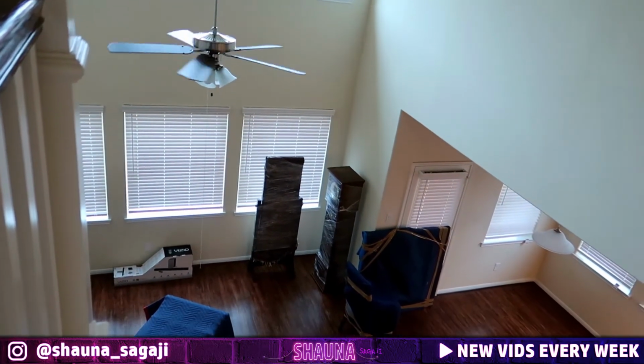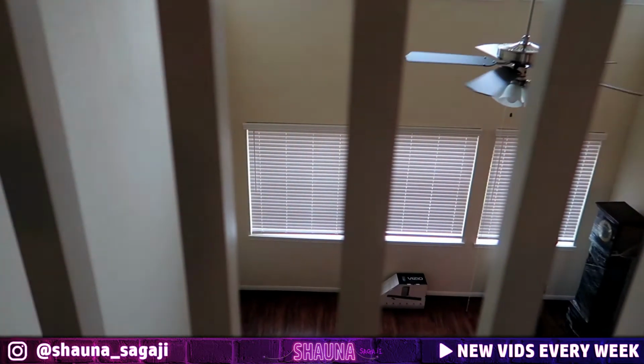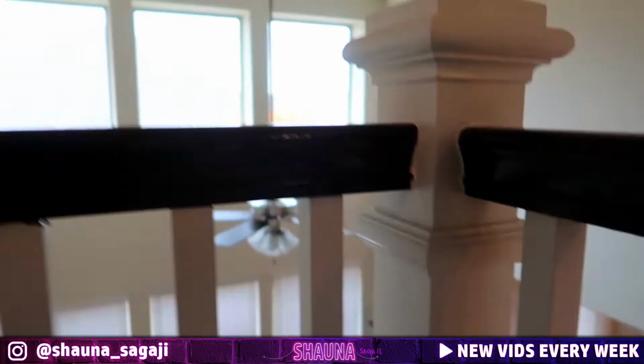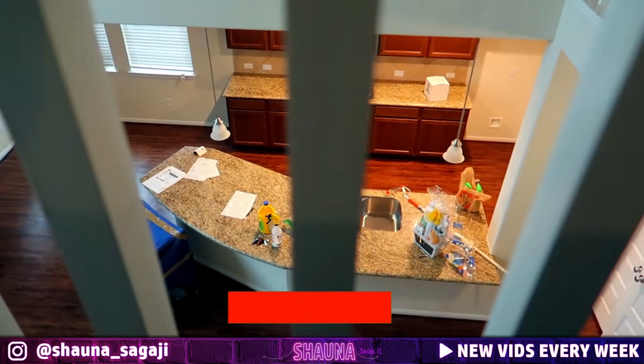Oh, they put the blinds. They put the blinds. Okay, cool beans. So we got the blinds down there. Now it's just getting everything in here. So today, moving day, get everything in here, try to get things situated.